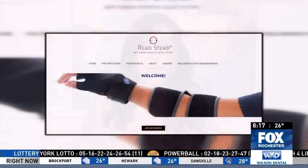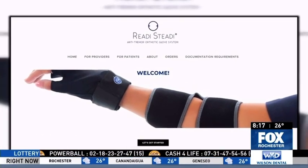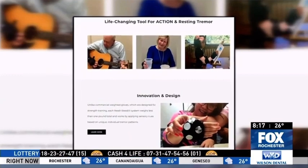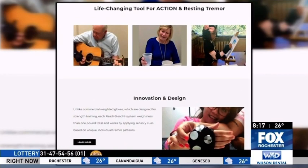One of the things for those with tremulous hands that's really an incredible invention is gloves that are weighted on the back, something called a Ready Steady glove. And that really helps to just stop those tremors so they could eat or they could write. It's amazing. And you could see the smile on their face when they try it.